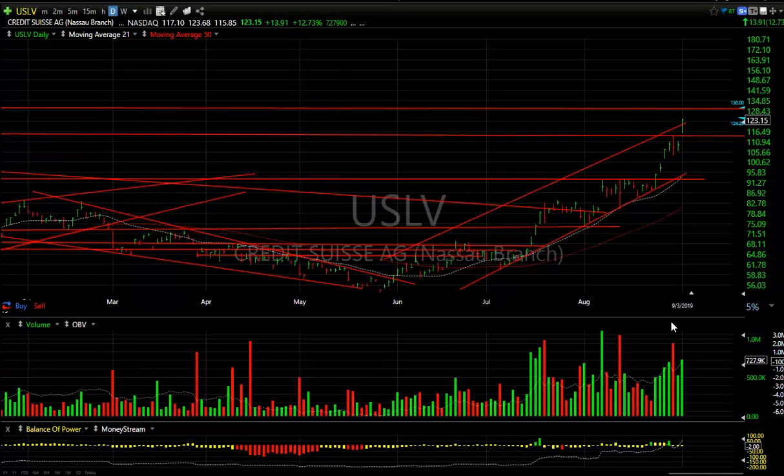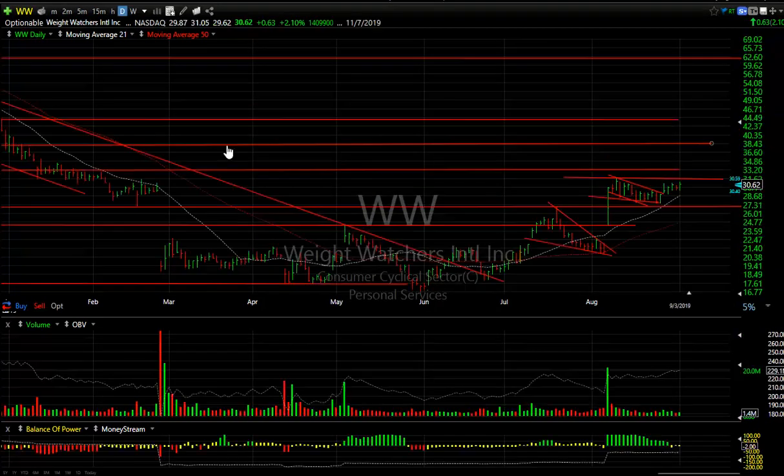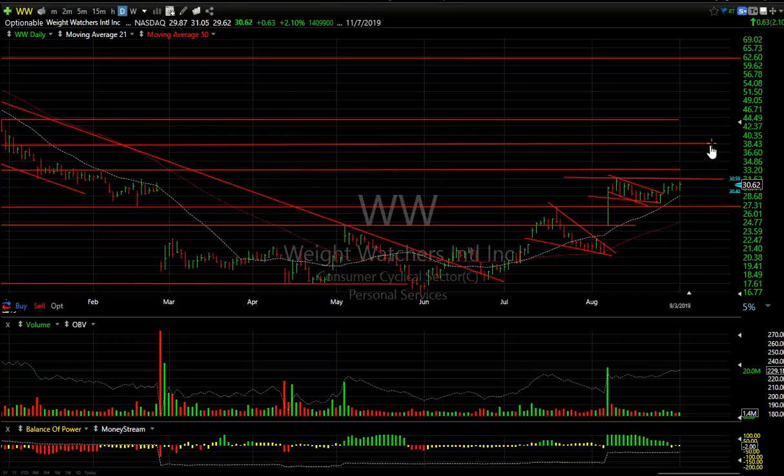USLV is overbought and extended, but momentum is pretty strong. However, I would be careful with that. And finally, WW looks like it's coming out of the flag. What it really needs is a momentum push to 31.60. Then you're on your way to 38 and 44.